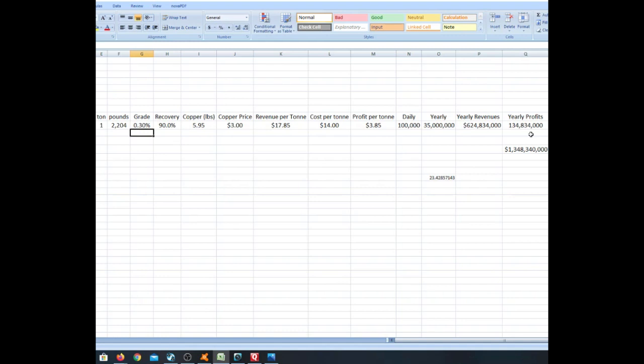But if you only have lower grade like this, and it takes you 10 to 15 years to cover the capex, then under such a scenario the project doesn't really make sense at the current prices. If copper were to go to $4, that's a different story. But right now, we're most likely not going to be using that number in the next couple of years, unless we see copper prices all of a sudden take off.